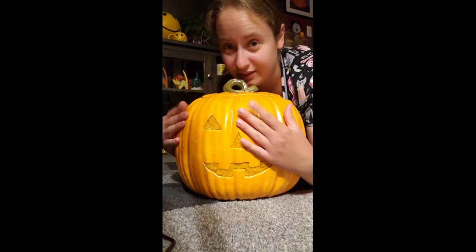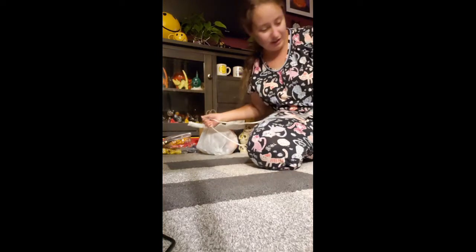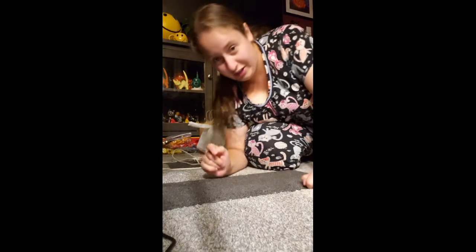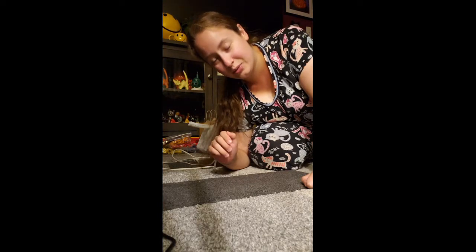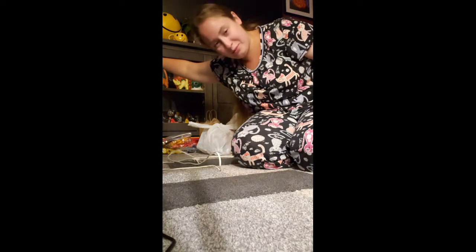That's my jack-o'-lantern. The jack-o'-lantern was purchased at an antique store for about 80 smekels. And then from that same antique store, we got this ghost. When I say we, I mean more or less me and my boyfriend.